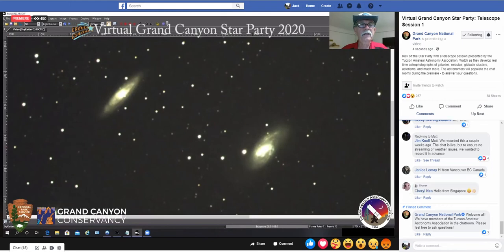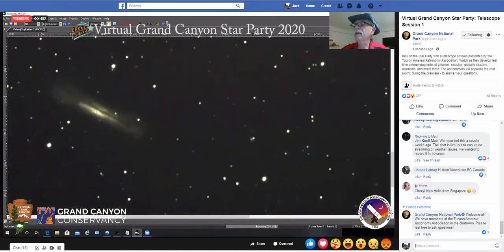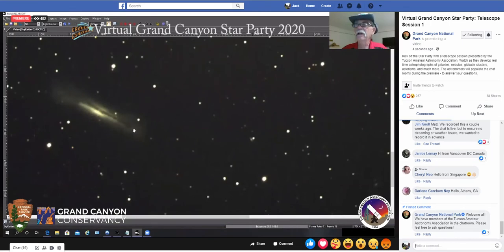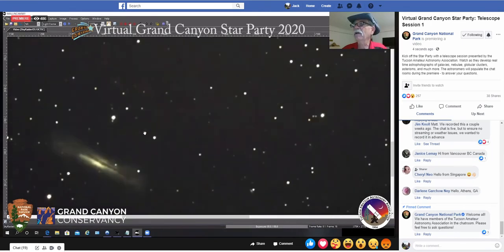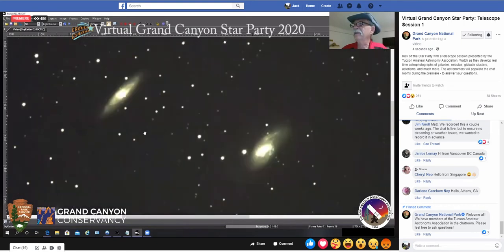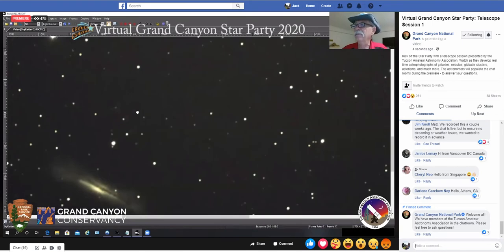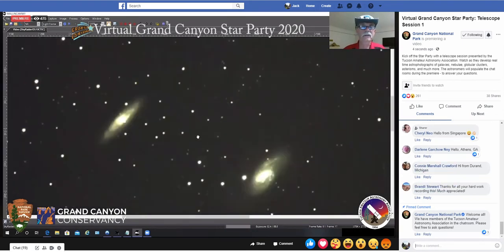This NGC 3628 was discovered by William Herschel in 1784, quite a few years later than Charles Messier discovering these two, because this one's quite a bit dimmer and probably was beyond the range or the capability of Messier with his small telescope.